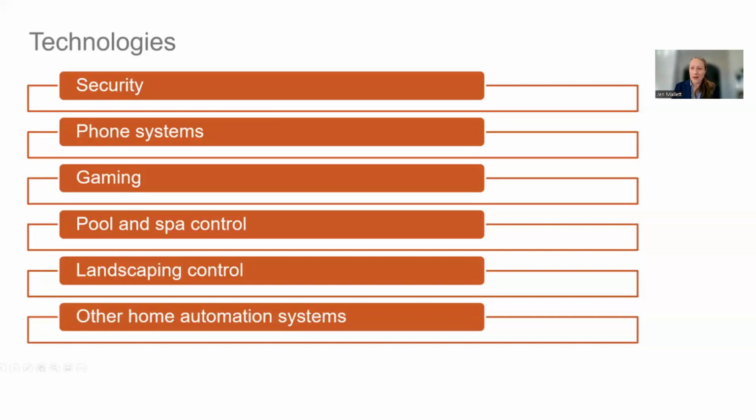Gaming has become incredibly popular. There's a lot of really exciting things around immersive gaming and how lights and internet connectivity support the gaming that's happening. Pool and spa control.